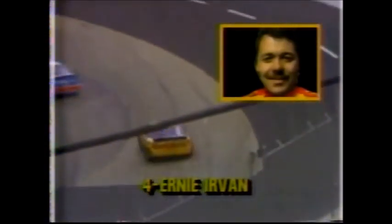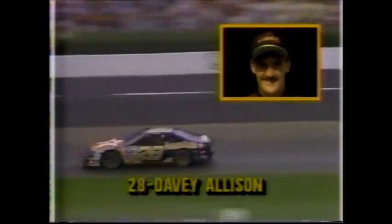He's in 15th spot, 5 laps down. Ernie had a good qualifying run, qualified 3rd. Davey Allison, the Havoline Ford Thunderbird, brake problems on the 2nd or 3rd lap of the race, spent several laps in the pits.